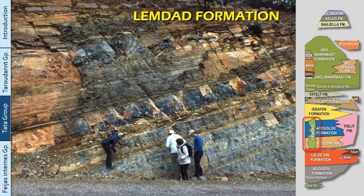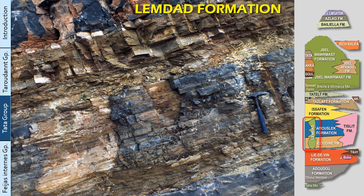This typical photo of the lower part of the formation shows a variable succession of black limestones, grey dolomitic limestones and green siltstones. As we will see, archeocyath bioherms developed in the upper part. This photo shows a close-up of the strata low in the formation.